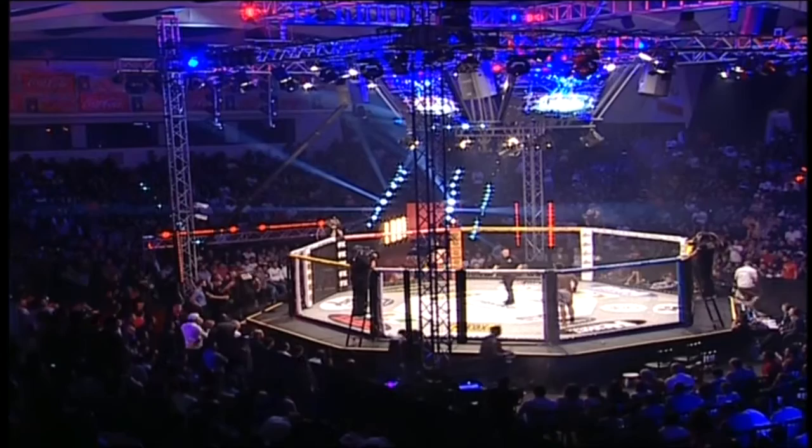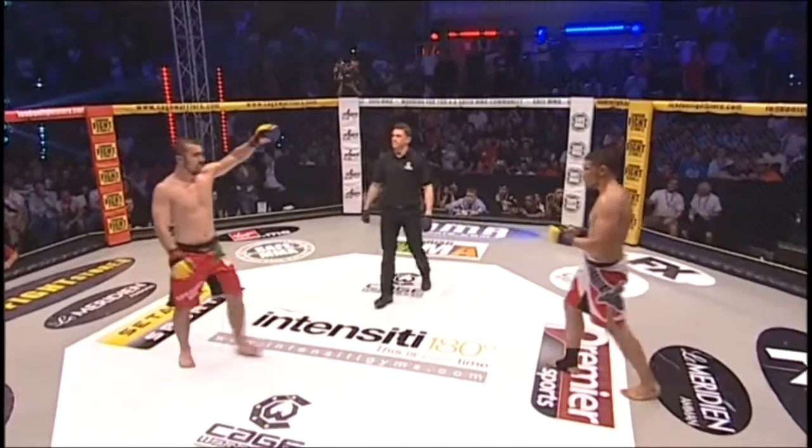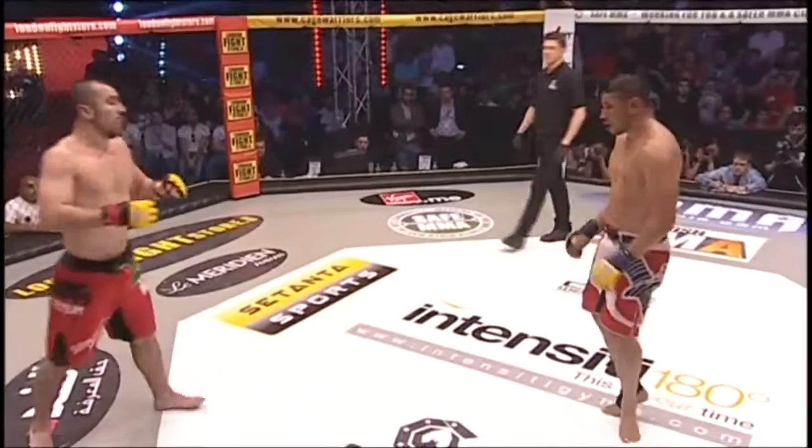Referee David Swan about to get proceedings underway. Ready? Hicham Laghzali in the red and white shorts. Yazan Janeb in the black and red. Well, I've got to say, Hicham Laghzali is known as a striker, but really, what's he going to have left in his arms at this point?